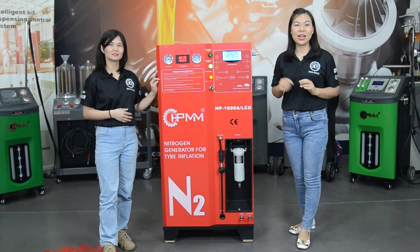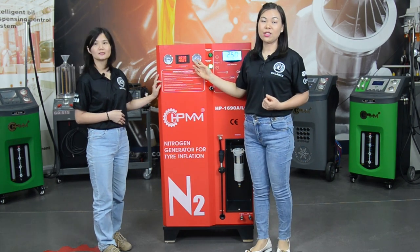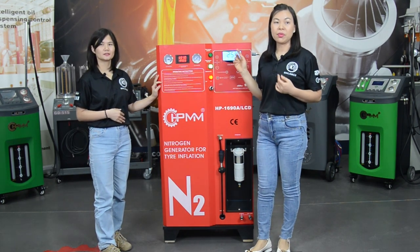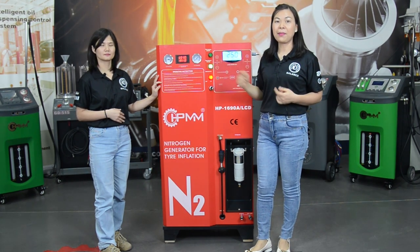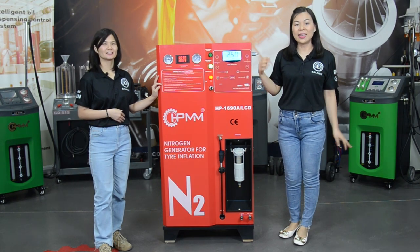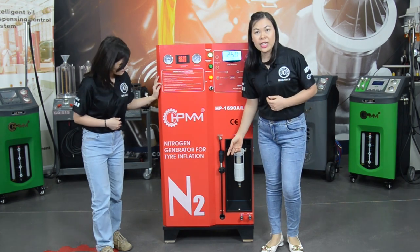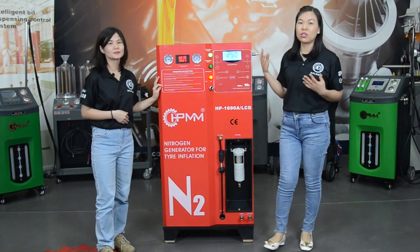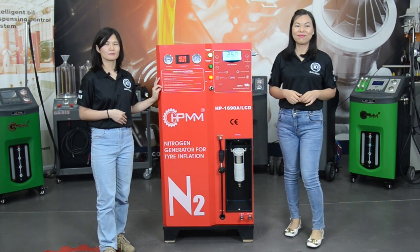The nitrogen pressure gauge, and this is the air pressure gauge. Our machine works with two tongues working together, tongue A and tongue P. Anything else? In the middle of the machine, you will see the high precision filter. It is the second filter to ensure the machine has a pure air source.